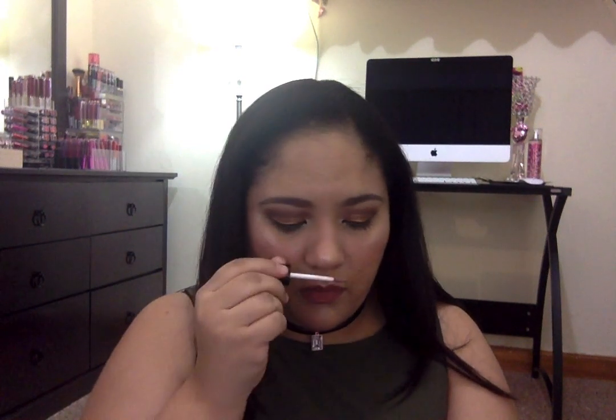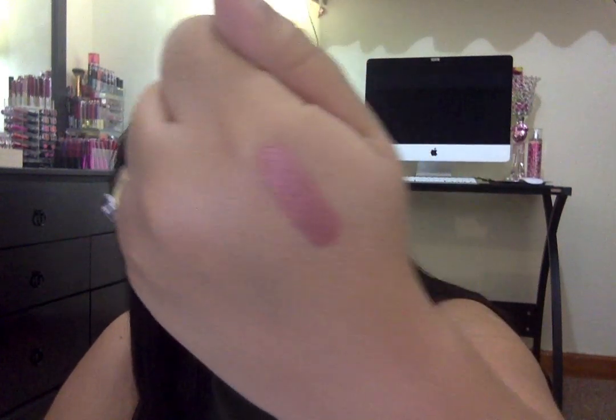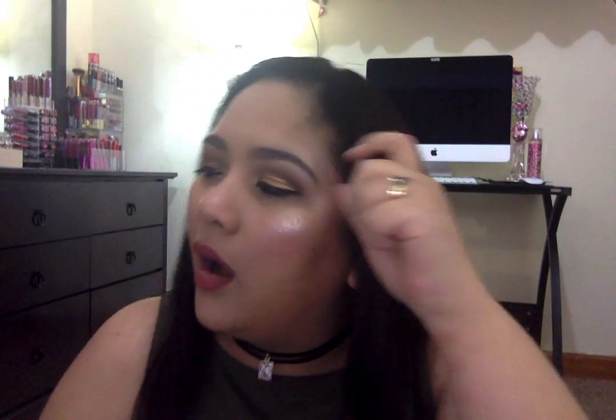So this is a metallic lip. It already has a scent. And this is just a beautiful nude, but it's a metallic lippy. I love it. Love it. So in the Sacha Image Center, I believe these are $55.